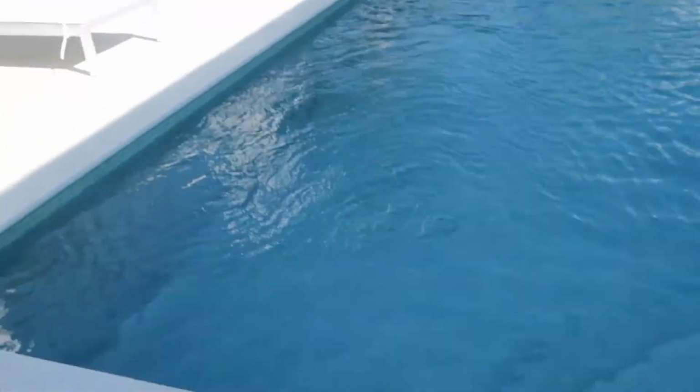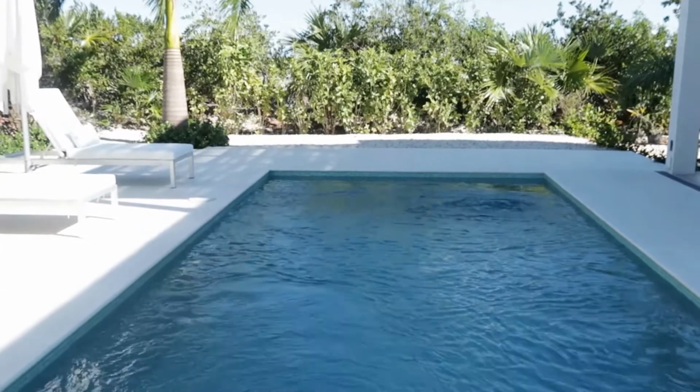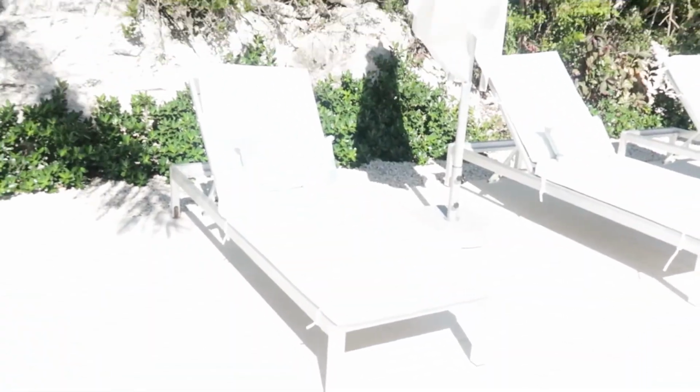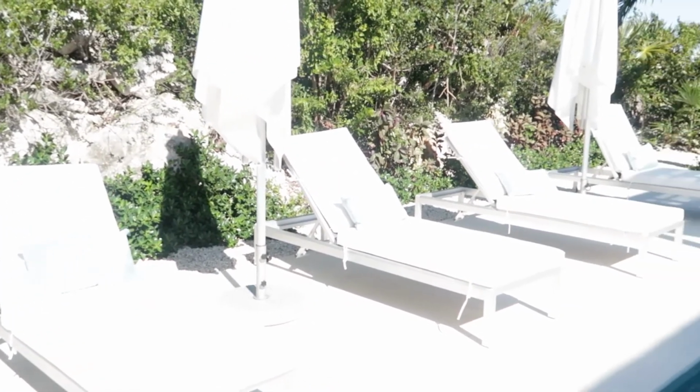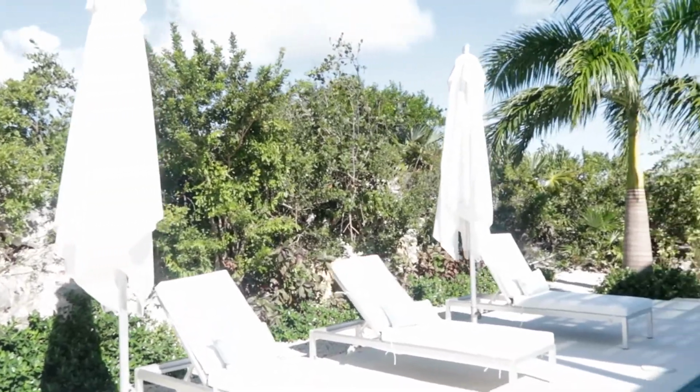Okay, what's next? The pool. Let's not forget the pool. I do not know how deep that pool is. I did not get in it, and I might get in it later. I just don't know right now. But we do have lounge chairs, as you can sit out and tan, and the umbrellas if it's too hot and you wanted to cover the sun a little bit.